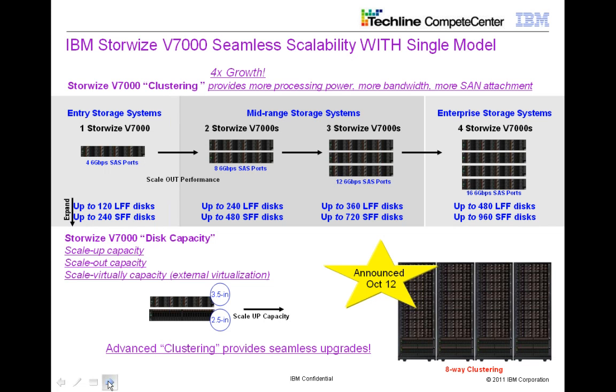So this box, from an entry level on the left, can grow to 4 clustered V7000s with up to 9 times 4, 36 expansion shelves that, if you use the small form factors, can have 960 drives, which is almost a petabyte of data with a 1 terabyte drive. And then on top of that, you could use the large form factor, which is 3.5-inch drives. You can get up to 480 drives. With the 3 terabyte drives, that's almost 1.5 petabytes of data.